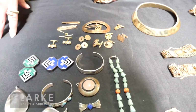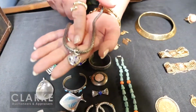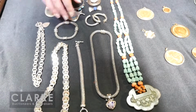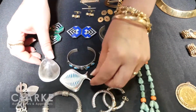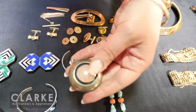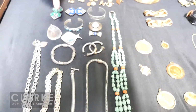And here's a lady's lot of silver jewelry, but there's some important makers. So this is a John Hardy necklace and pendant. Tiffany necklace, John Hardy again. These are David Yurman with gold X's. We have Georg Jensen. These two are Georg Jensen. These I just liked. This is one of the Danish makers. And we have some Native American pieces, signed. All estimated at $400 to $600.